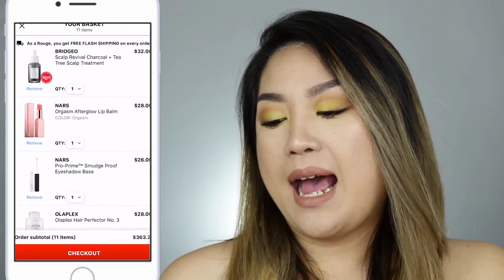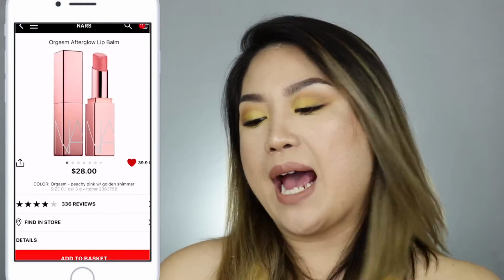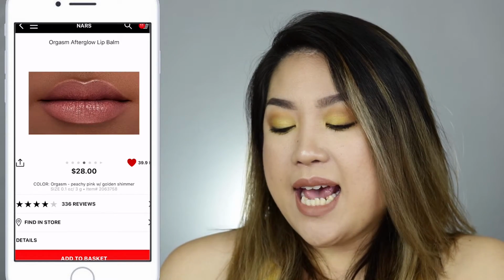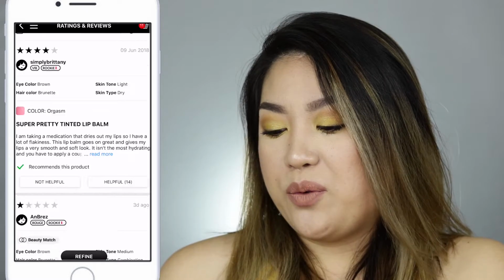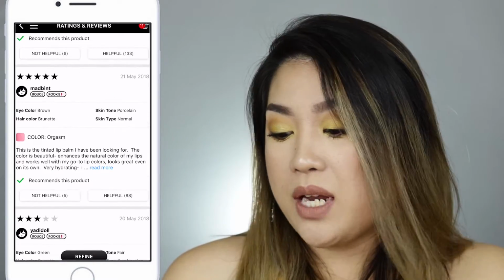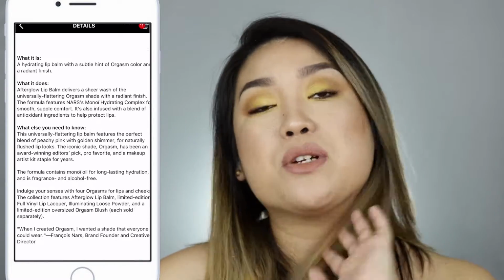But the next item that I have that will most likely go into the bag though is the Orgasm Afterglow Lip Balm. This has a lot of good reviews on it. It's 335 reviews, and it's been 4 stars so far. It's a PG Pink with Golden Shimmer shade.